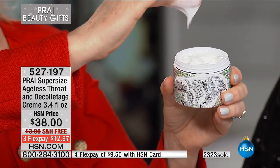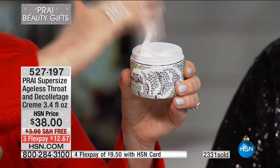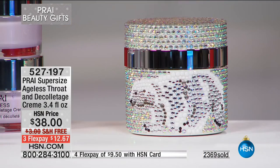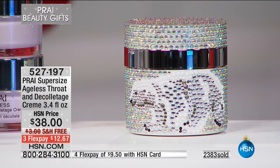What's interesting is if I show you this, watch this, girls. Look at this. You can wave it. You can wiggle it. So that has built-in elasticity. So when you think you're applying this from below the bust, up over here, up to the chin, out to the back of the neck, it's giving you this elasticized lift. It's why it's the number one best-selling throat cream here at HSN. It's like support hose. Yes, like a liquid scaffolding.